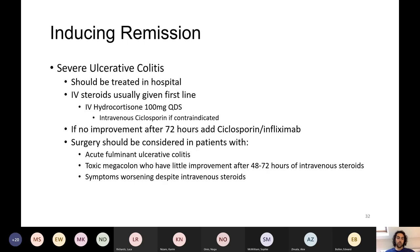This is the main thing. So in acute severe disease, treated in hospital, you give them IV corticosteroids. If that's contraindicated or not tolerated, then you give intravenous cyclosporine. If they don't improve on steroids alone, then you add on cyclosporine or the anti-TNF infliximab. And potentially surgery may be needed if these patients get toxic megacolon, or their symptoms aren't improving at all.